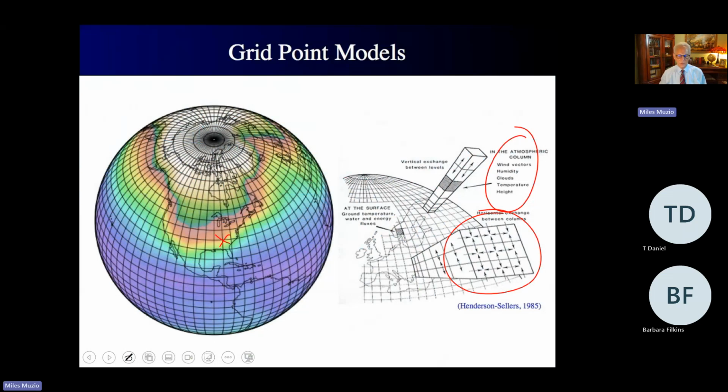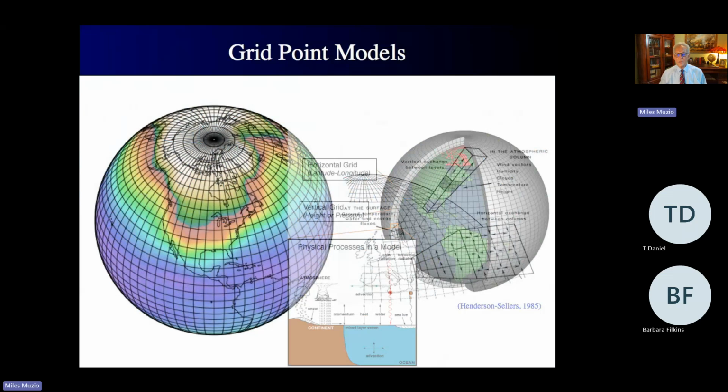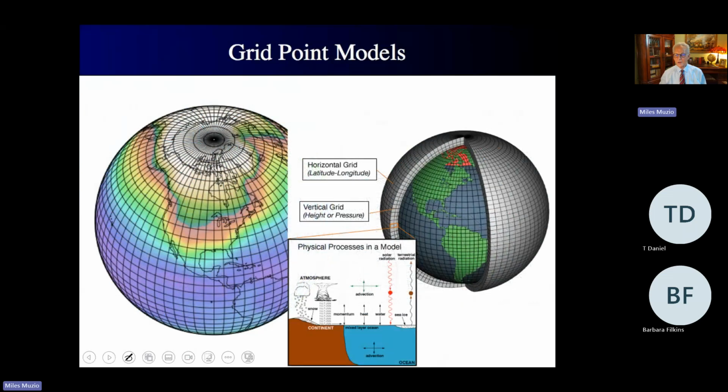And a global model means that there are points all around the world, but not just on the ground. There are vertical points too. You'll notice this, here's the ground points, but it goes vertically all the way up to the top of the atmosphere in some cases, or close to the top. You never actually reach the top of the atmosphere, but you can get well up over 100,000 feet. And so there's one point here over Puerto Rico, and then there are all these other points directly above it.